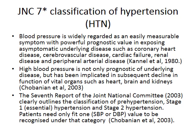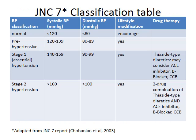The 7th report of the Joint National Committee clearly outlines the classification of pre-hypertension, stage 1, also known as essential hypertension, and stage 2 hypertension. Patients need only fit one value to be recognized under that category. Here we have the 7th Joint National Committee classification table. As you can see, Tom fits in the middle in stage 1 essential hypertension with a systolic blood pressure greater than 140.